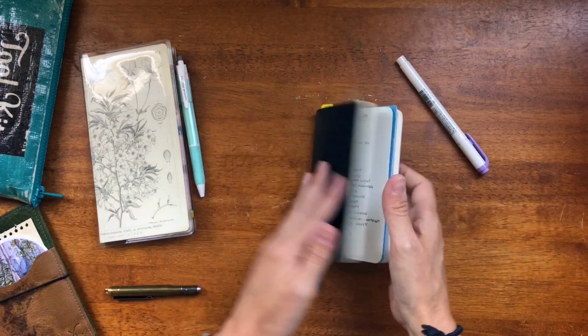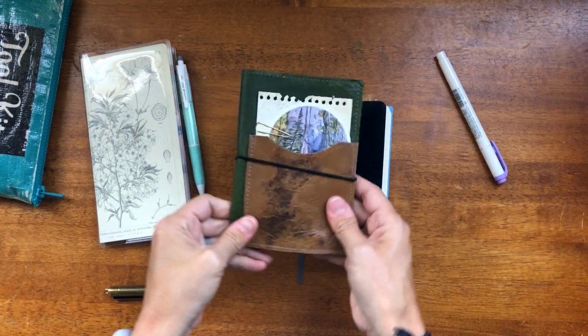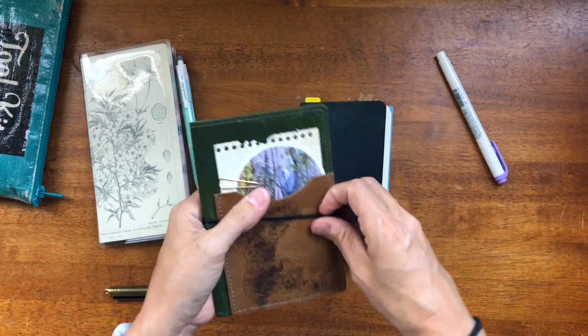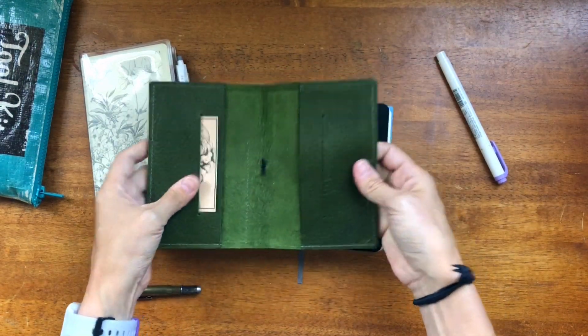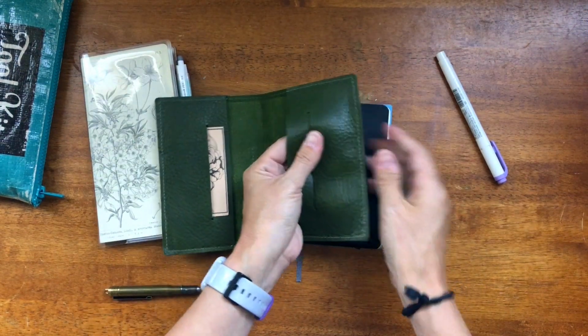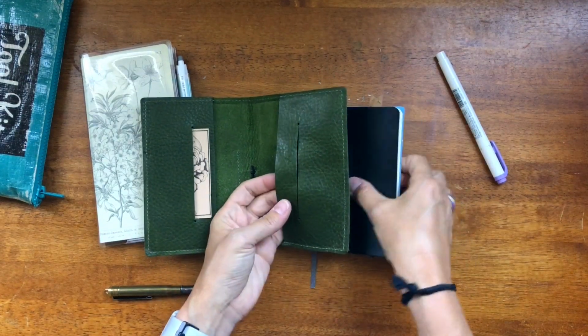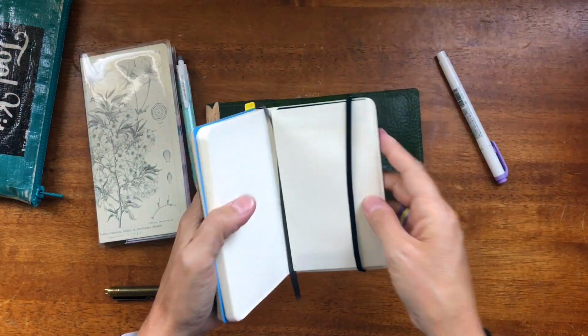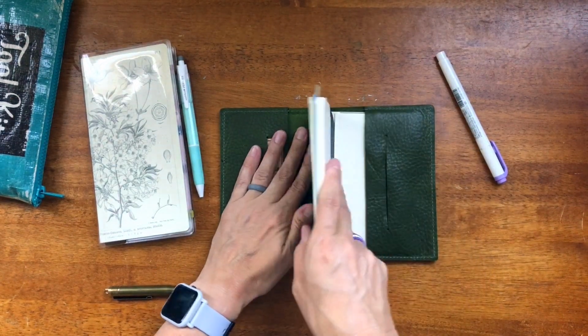So anyway, I wanted to show you how I'm kind of housing this. This is my Elan with special brown pocket, and it is a Sojourner. It is wonderful leather, nice and squishy, has some texture with the pebbles, but I am putting my Moleskine in here.